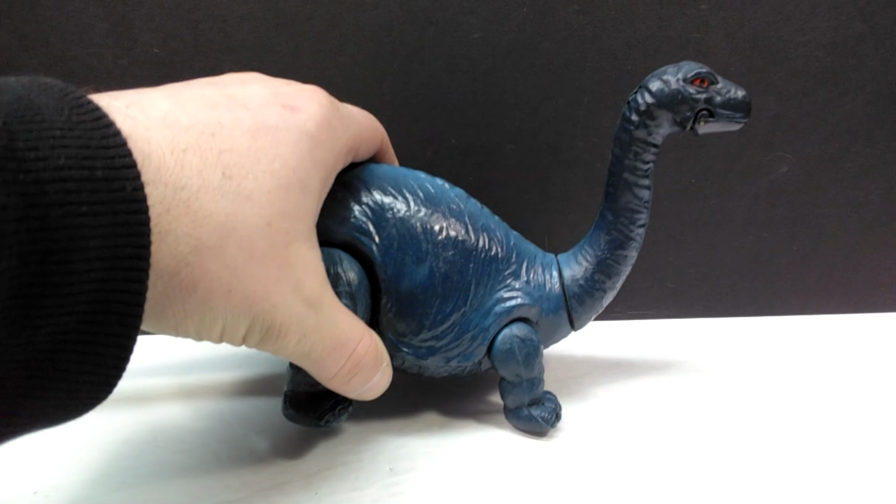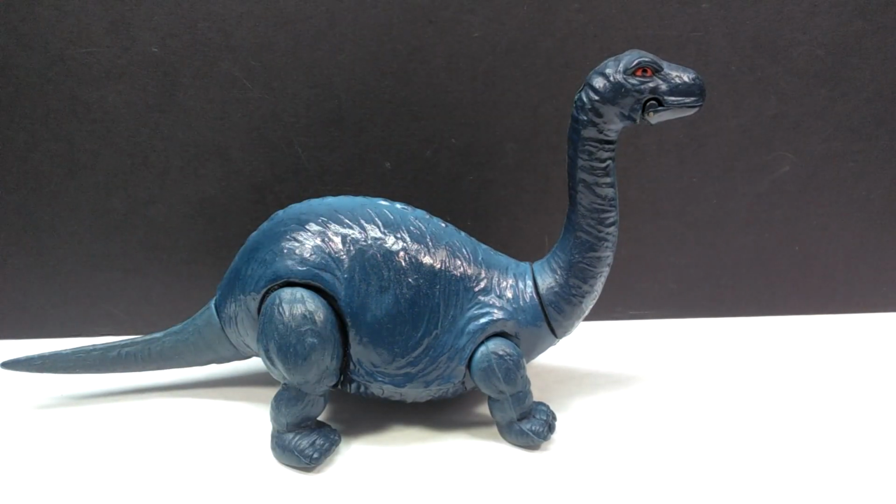So the very first figure that we have here in the lot is this, and if you are familiar with these figures, this is the HG Toys Brontosaurus. It's a figure that I do already have, but it has a lot of really cool old school charm, and something that I have fond memories of as far as this line and playing with the figures as a child.